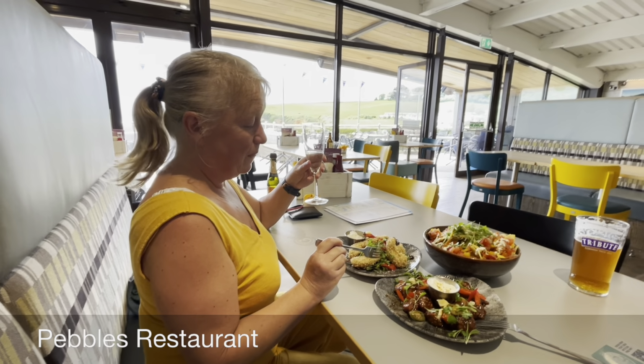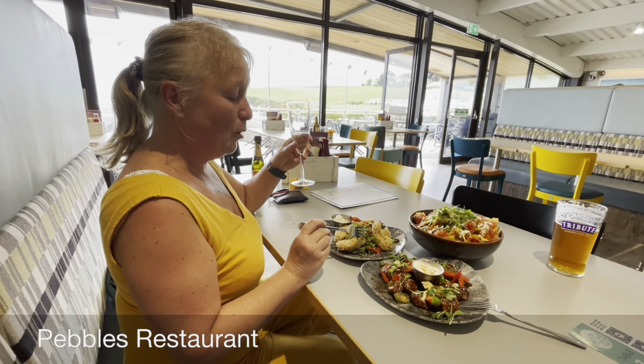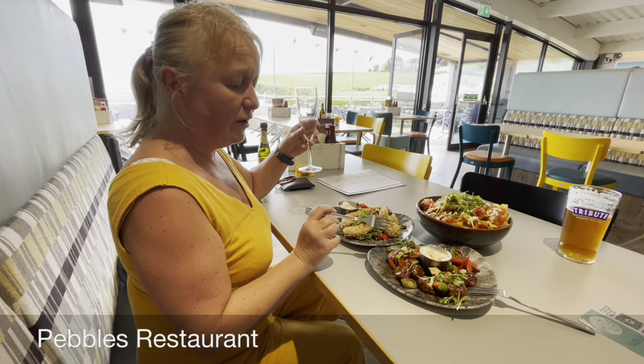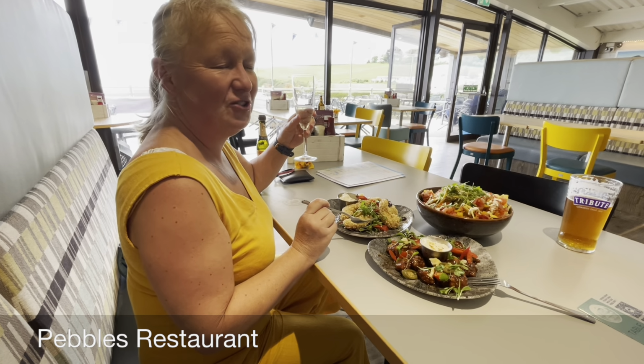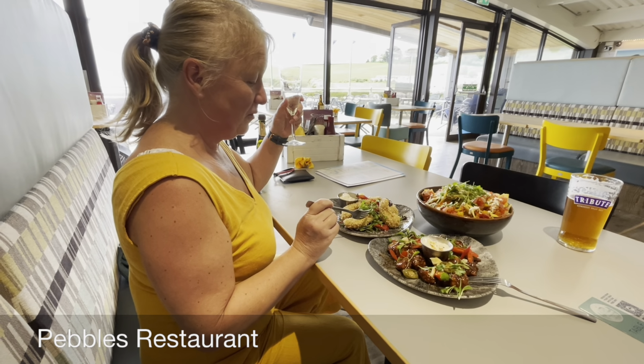What do you got for lunch? Popcorn balls, Korean chicken in a sticky sauce, and loaded nachos. It's not a very big bowl of nachos, is it?